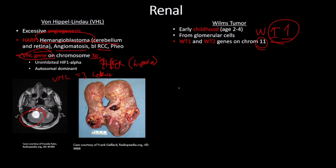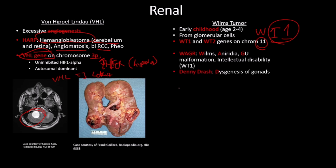So what if I told you a patient had WAGR syndrome, W-A-G-R syndrome? What would the clinical constellation look like there? Yeah, that would be a patient with Wilms tumor and aniridia, with just absence of the iris, GU malformations, and then intellectual disability. That's a mutation of the WT1 gene. What if a patient had Wilms tumor and dysgenesis of gonads? Yeah, you should be saying Denys-Drash syndrome.